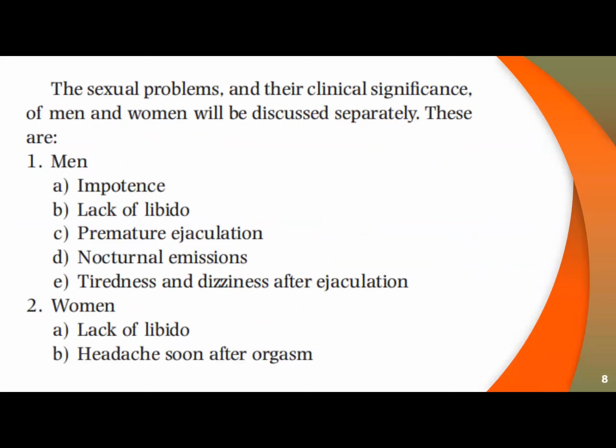The sexual problems and the clinical significance of men and women we'll discuss separately. Ito yung pag men: A, impotence; B, lack of libido; C, premature ejaculation; D, nocturnal emissions; and E naman is tiredness and dizziness after ejaculation. So sa women, dalawa lang: lack of libido o kaya pagkatapos ng orgasm, masakit ang kanyang ulo. So yan lang po. Thank you, Doctor.